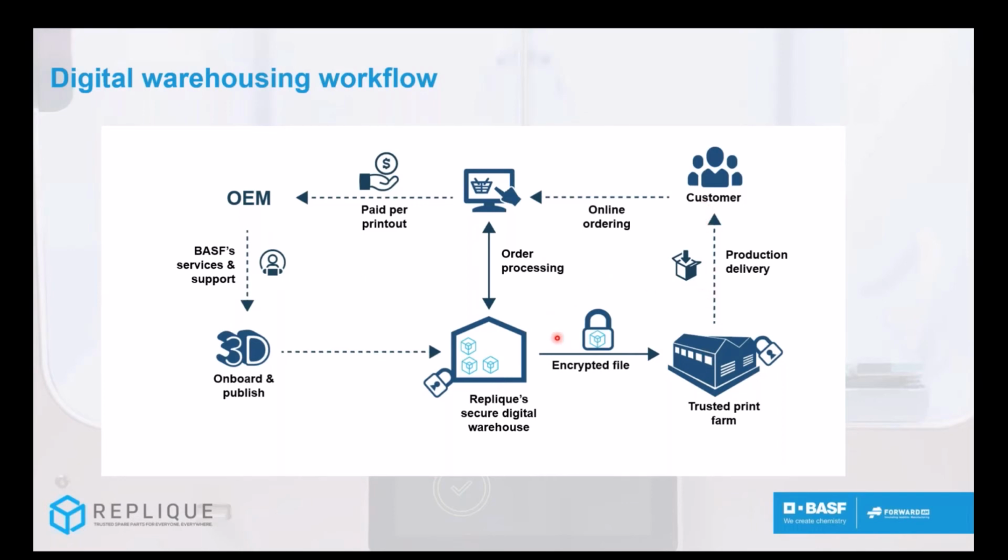What is really important to understand over here is that with this encrypted file, the OEM can decide how many printouts they want to make a print farm eligible to print. For example, an OEM can enforce that this file cannot be printed by more than X number of copies in a day. They can also put a rule where they can say this design can only be printed with this particular material. To make it even more secure, they can even say they can only print this with this particular printer manufacturer. So this is what the encryption does. It basically helps in protecting the IP of the OEMs.